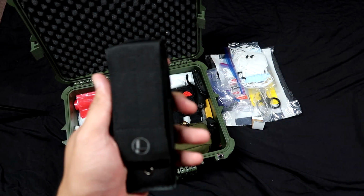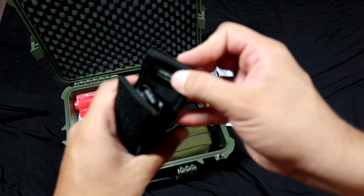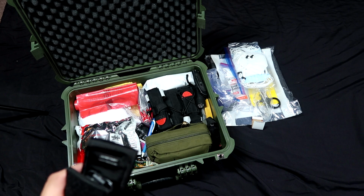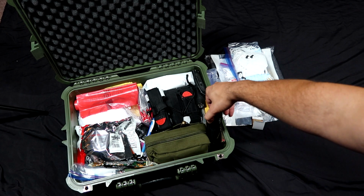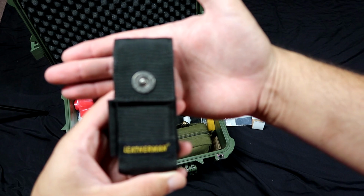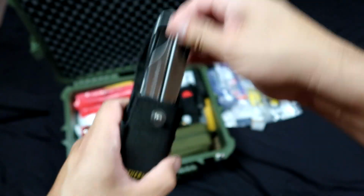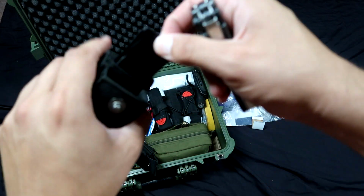Here, this is a companion to my Leatherman tool. So I have a Leatherman Cert? Dang it, I forgot. I think it's a Cert. It's a good one. Actually, hold on, is it in here? Yeah, here it is. This is my Leatherman tool. Come on, focus on camera. There we go. This is a pretty nice one in the back of the pouch here.